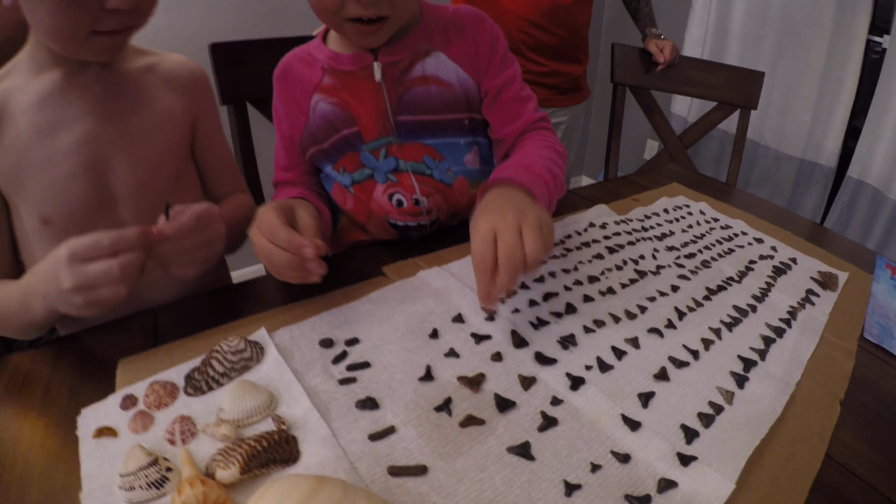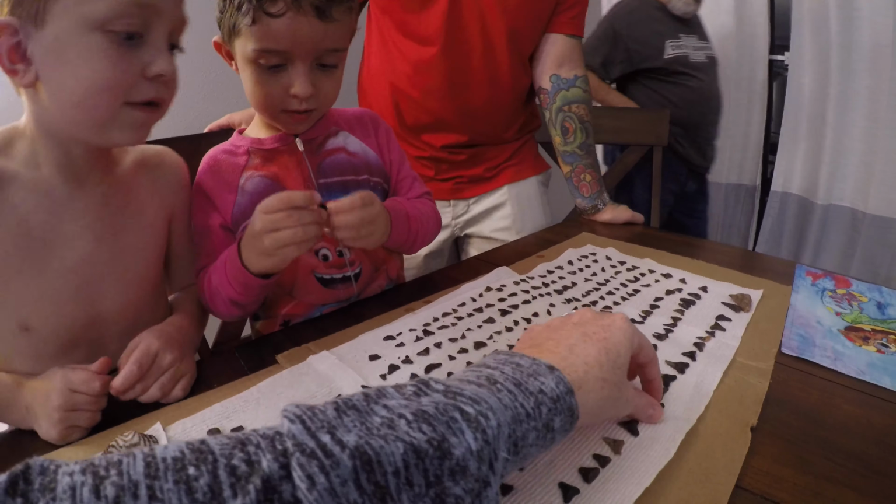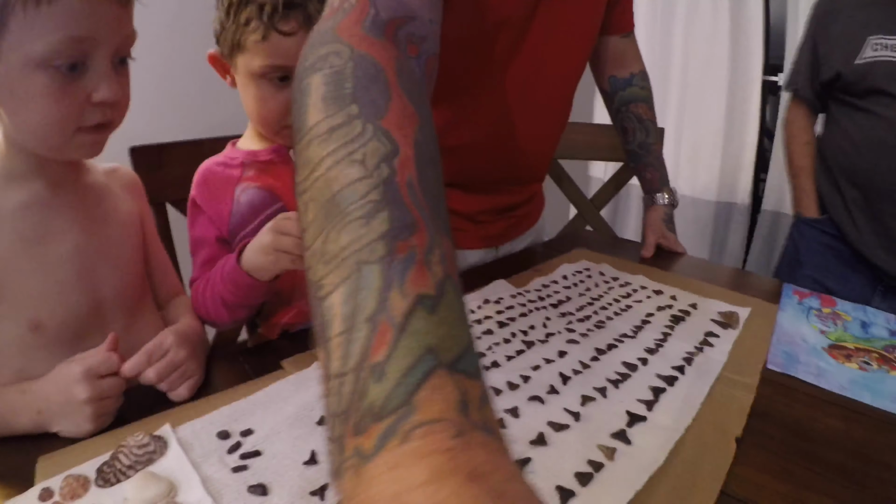This is one that I found. Well, I think this is the coolest one. That one? I think this is the coolest one right here. Wait, I actually think that one's mine. I don't know. But I think the coolest one of mine is this one. And these are... How old are these? Well, some could be 50,000 up to, what, like 5, 6 million.